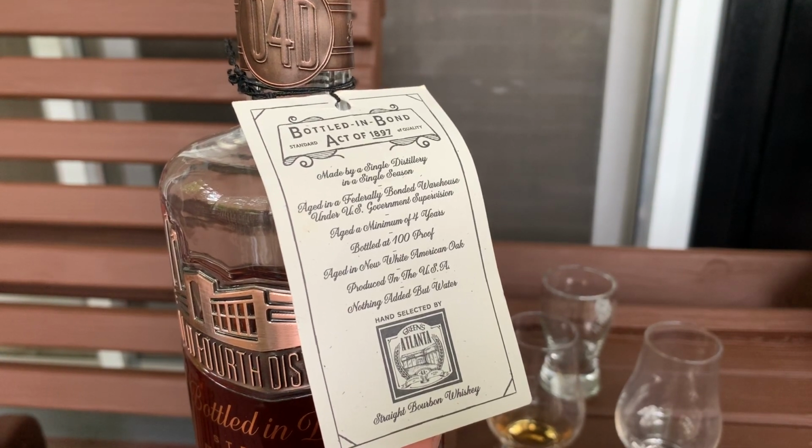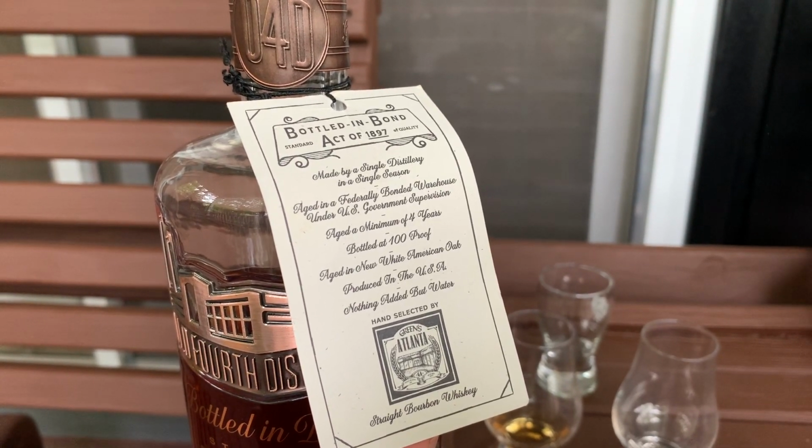So this is Bottled in Bond, kind of like our last video, the Evan Williams. So you know it's 100 proof. It's aged at least 4 years, which I would imagine this is right at 4 years. They wanted to get it out as soon as possible, I would imagine, unless they thought it just needed a little extra time. And this is, as far as I know, a first stab at a bourbon, of any production level, by these people who started this distillery, and I think it's a pretty good first attempt.